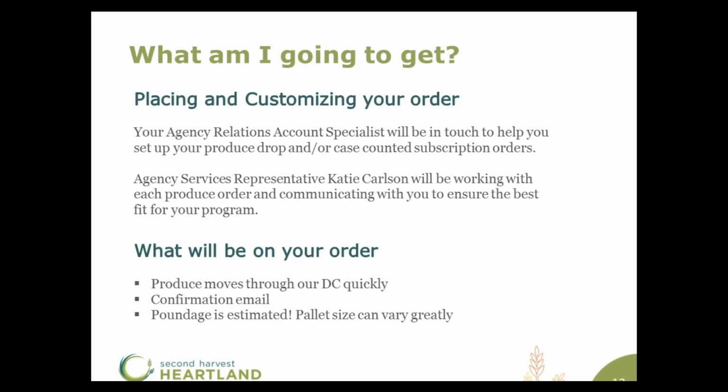Now, because produce moves in and out of our distribution center quickly, we have a really high turnover rate. So it's hard to know what we can put on your order until really the day before it gets delivered, which is why we work on customization so that I can have the best idea of what to put on your order the day before.